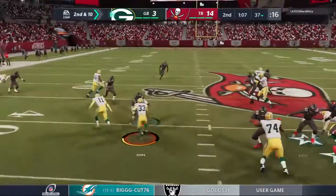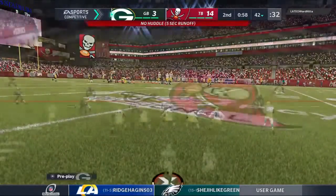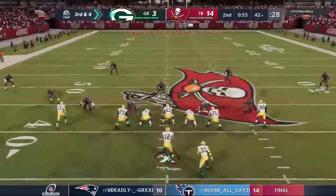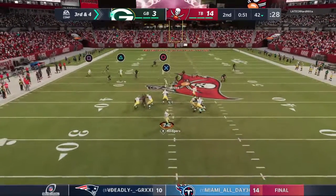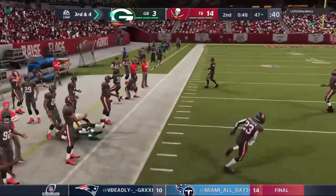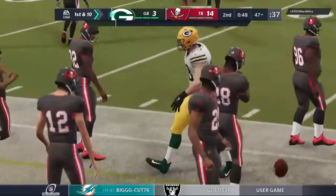Out of the shotgun, it's Jones. And a 5-yard gain gets him to the 42. Rodgers. And the Bucs with an extra defender in the secondary now on 3rd down. On the tackle. Shotgun now for Rodgers. Got a man, and he hits him in stride. And he'll take this to the other side of midfield before going out of bounds.